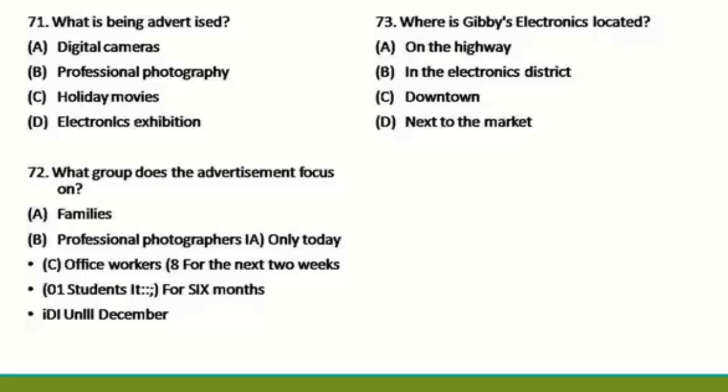Now is the time to head down to Gibby's Electronics for our annual holiday clearance sale. All of your favorite brands are now marked down to a fraction of the price. Conveniently located on Geneva Street, next to the downtown arena, Gibby's Electronics can fulfill all of your electronics needs. Stop by to see us today.